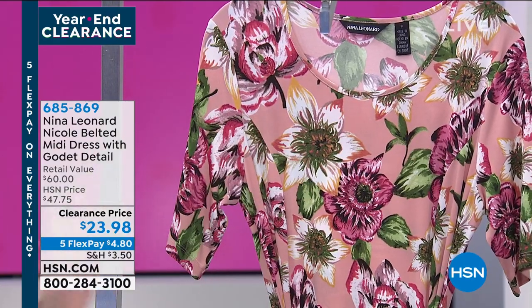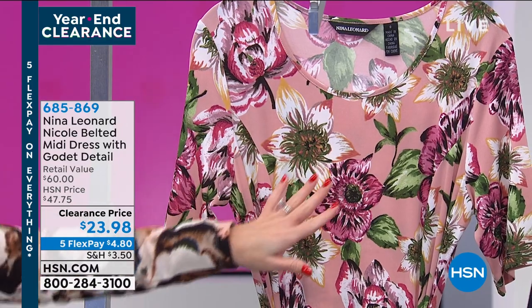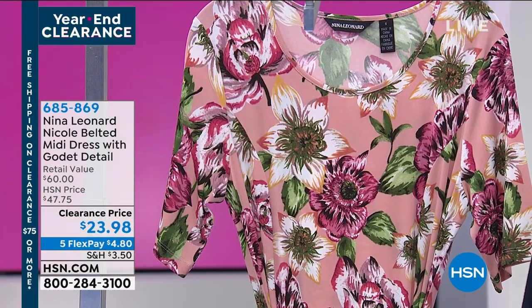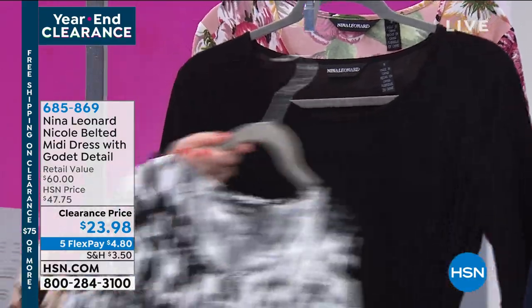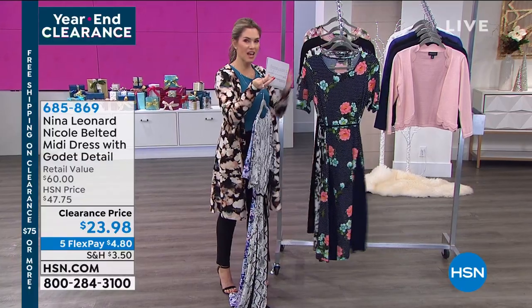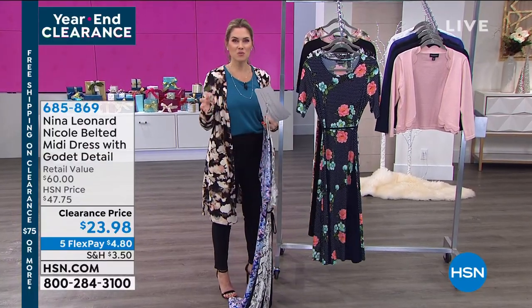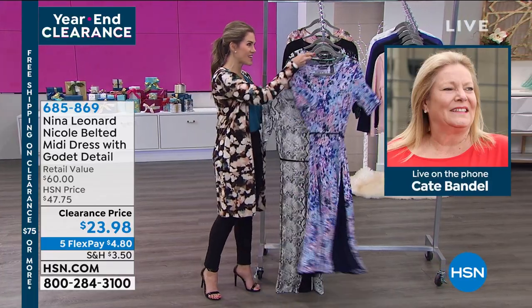It's the blooms that we want to stay blooming all year long with this beautiful soft blush, tons of greens and yellows and peaches and pinks and rose colors. So I'm going to introduce Kate back again, the president of Nina Leonard, because Kate, this dress, I feel like it needs to go into a museum or something. There is so much history and love on this dress.